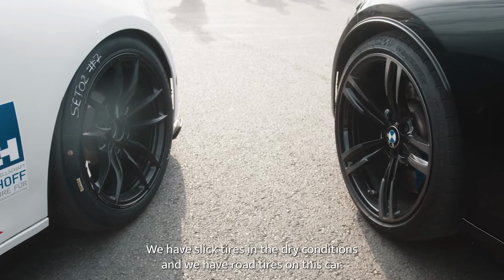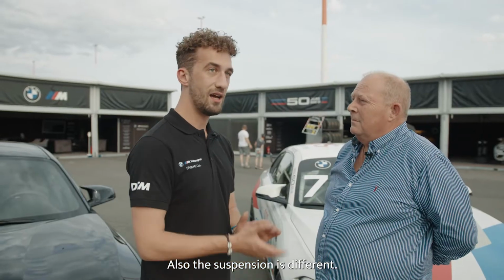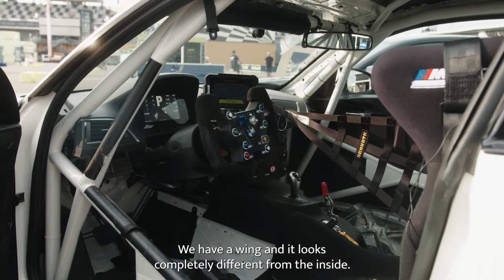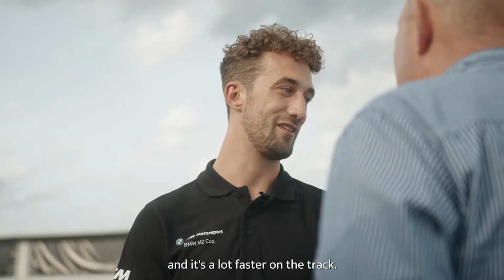We have slick tires in the dry conditions, and we have road tires on this car. Also, the suspension is different. We have a roll cage in the car. We have a wing, and it looks completely different from the inside. So that's the main differences. And it's a lot faster on the track.